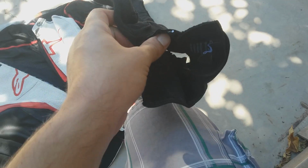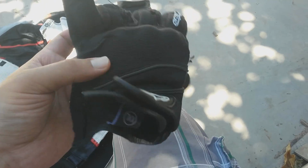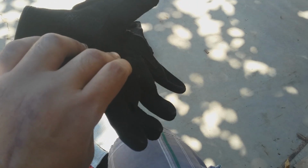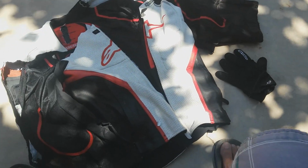But you can tell it didn't stop my fingers from breaking or anything. That's where they cut that, though, to get it off. But these actually held up kind of good, minus the cuts that they did to them. But better protection for the gloves for sure next time.